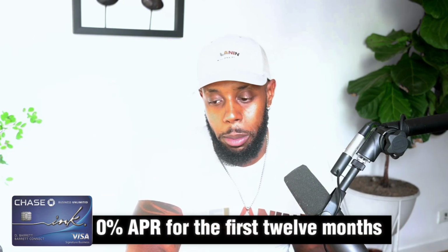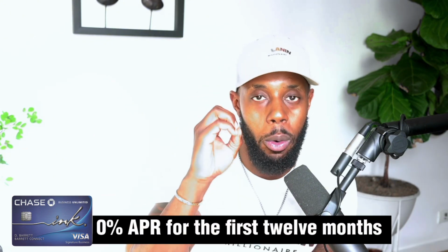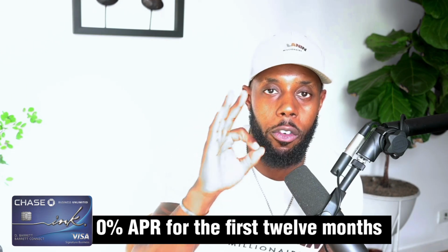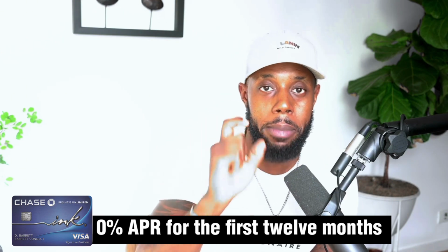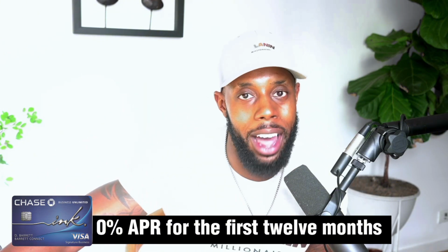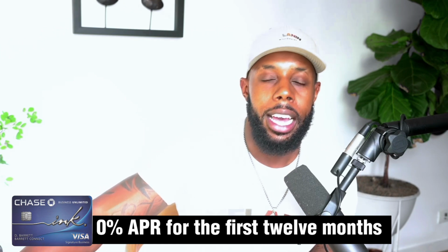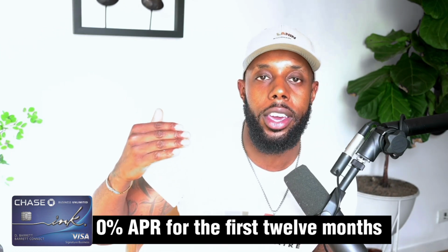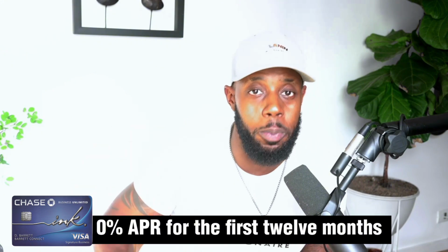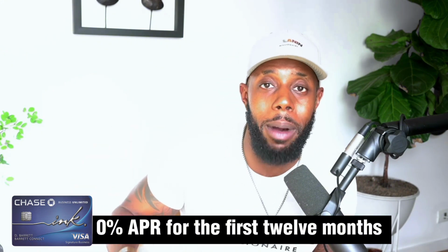Now, perk number 4, which is really, really important, y'all. 0% APR for the first 12 months. Okay, that means you pay no interest on whatever balance you have on a credit card for 12 months. That is so huge for new business owners because you're probably going to be floating a lot of expenses on this card. And the beautiful part about it, you're not paying anybody interest.